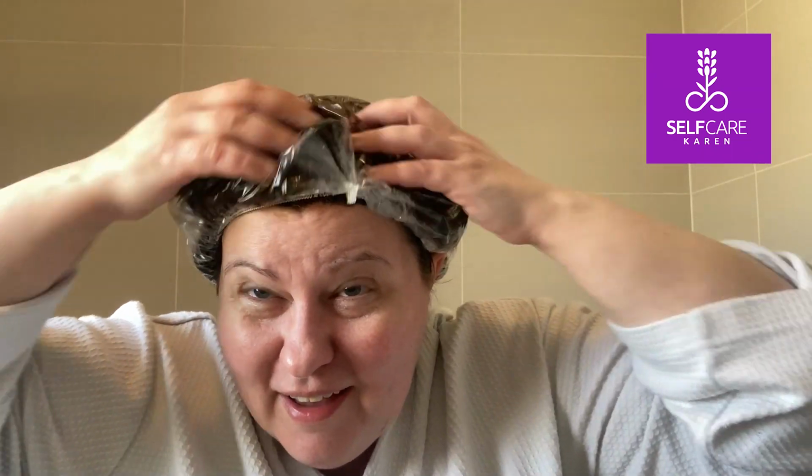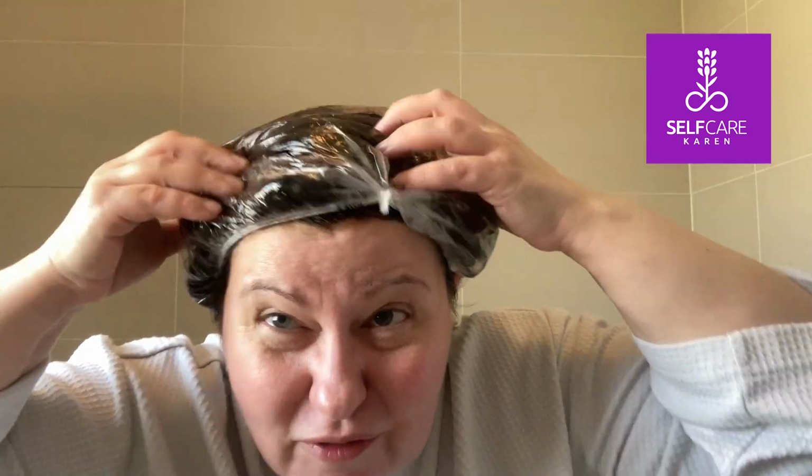Well, that was quite an experience. Okay, so I don't feel there's a lot of actual product in the sachet. So if you are doing anything more than your roots, I think you probably would need more than one sachet. It also says that you're supposed to massage it until it lathers up. But despite trying repeatedly with the shower cap on, because I don't want to stain my hands, I can't get it to lather much. I don't think I can see any actually. So I'm not sure, maybe I did something wrong.